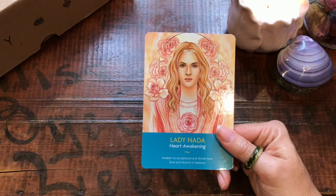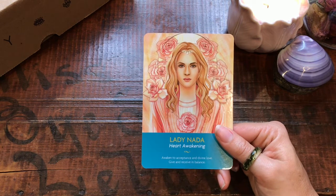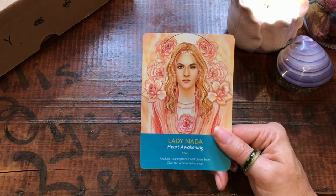The Witch's Moon also provides a personal oracle card reading. So they always put an oracle in everybody's box.